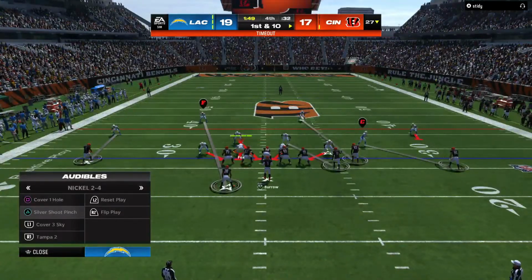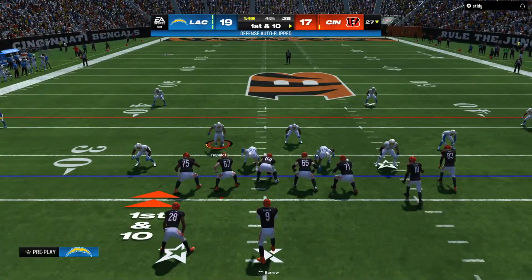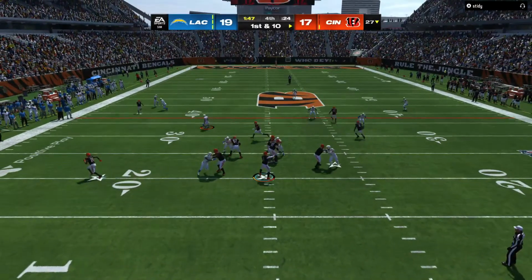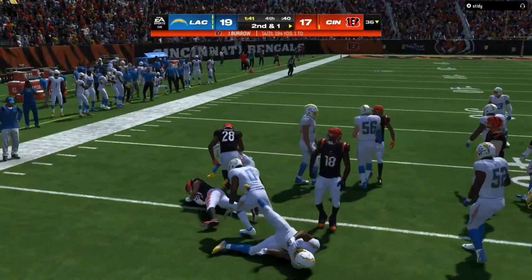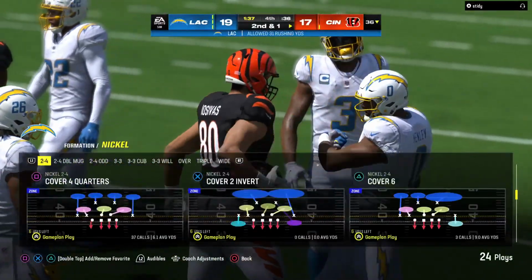Here we go. Here's first down. 11 MT, 11 MT. Burrow. Open man is Yoshivas. And this will leave him a yard short. Nice pickup of 9 yards on first down.